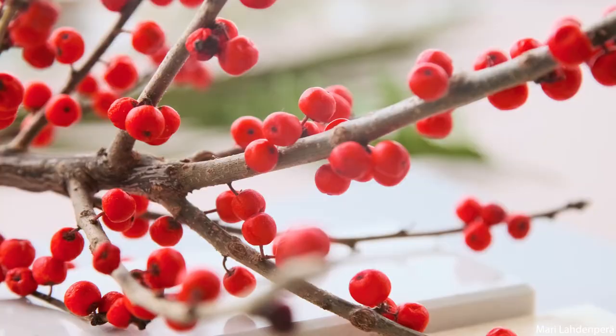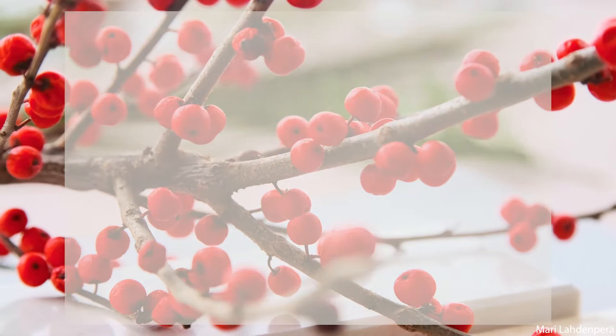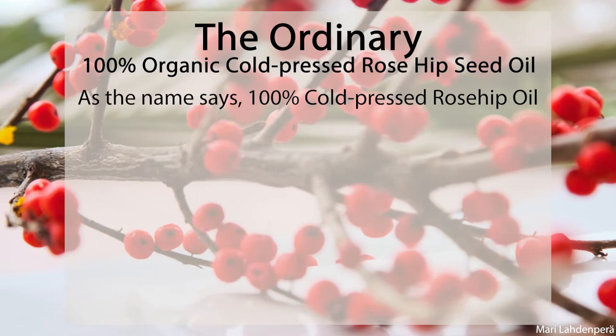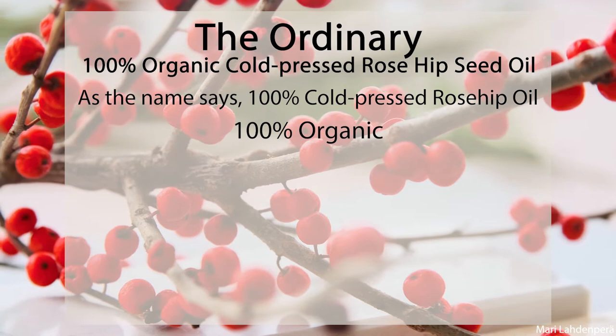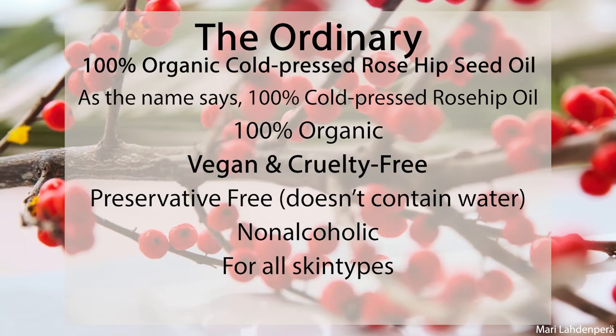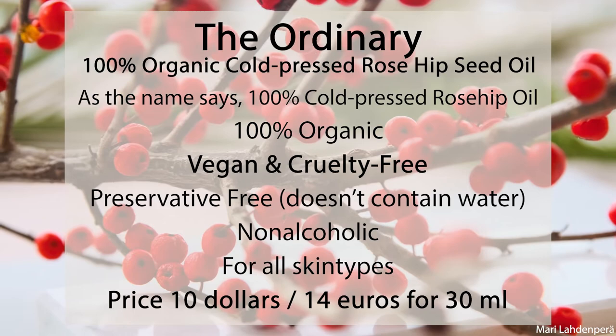Next, let's get into The Ordinary 100% Organic Cold-Pressed Rosehip Seed Oil. As the name says, this is 100% cold-pressed rosehip oil, 100% organic, vegan, cruelty-free, preservative-free because it doesn't contain any water, non-alcoholic, and for all skin types. The price for this product is $10, so that is 14 euros for 30 milliliters.